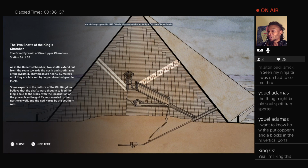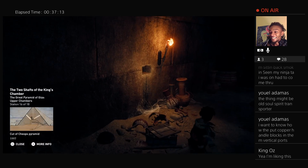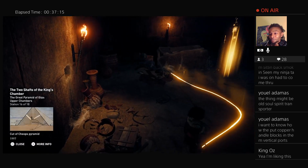But yeah, blocked. 64 meters up. 64 meters at that angle. Believe that the shafts were thought to lead the king's soul to the stars, with the incarnation of the pharaoh represented by the northern one, and the god Horus by the southern one.